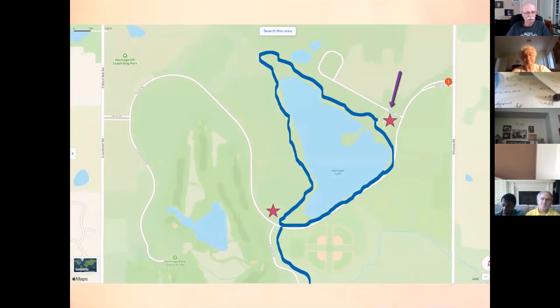And there's a nice little bench there. If we get to it first, we get the bench. If we don't, then somebody else has it. But it's a nice place to sit and just watch. And we'll walk this route. It's probably a 55 minute walk, I think, maybe a little bit longer than that. But it's also nice, fairly flat.